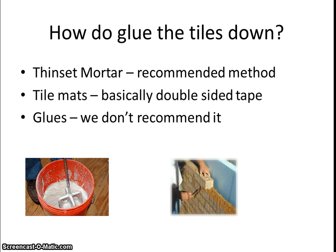How do you glue this stuff down? Thin set mortar, a lot of people just call it a thin set. And this allows you to regulate the height of the tiles, so in case things aren't level, you can adjust.